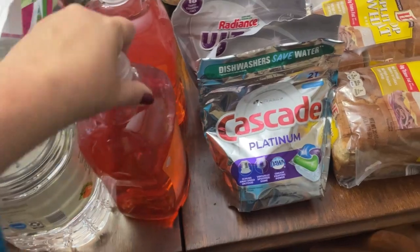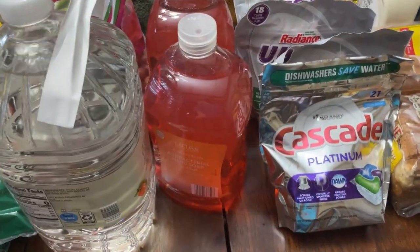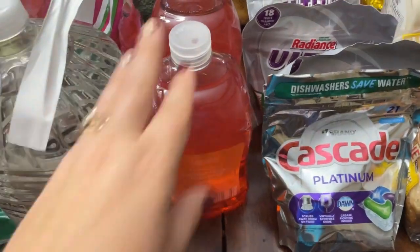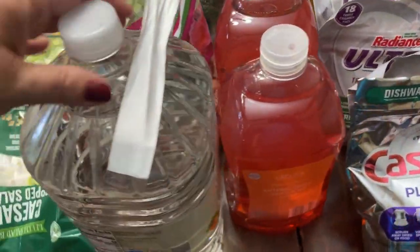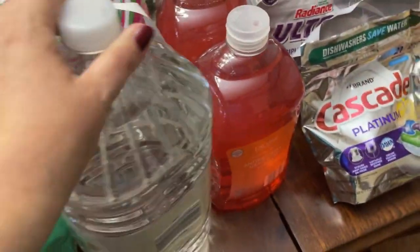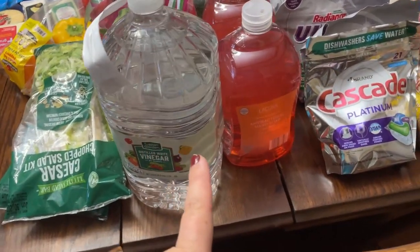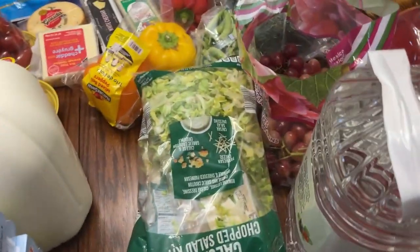I bought some soap refills. We have a sink soap dispenser and we refill it with this. I bought vinegar because, again, cleaning that pot, I've used a bunch of vinegar, and so I needed to restock the vinegar. And then I'll show you the produce here.